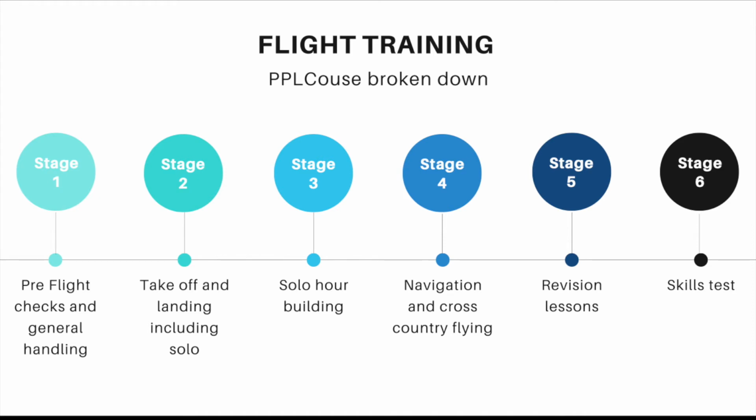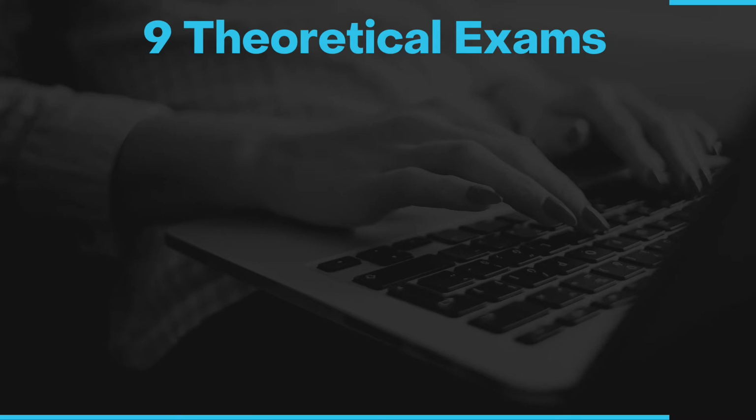So your skills are going to be put to the test by an approved examiner. I don't think they're actually looking for perfection at this stage, but what they are looking for you to do is to be safe, to have an understanding of exactly what goes on around you, keep a good visual inspection of what's around, other planes, etc., and just show that you have the skills to be able to fly safely on your own. Let's take a look at the theoretical exam side of things.